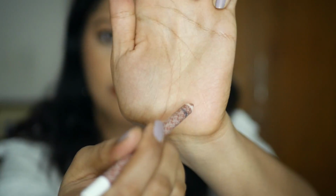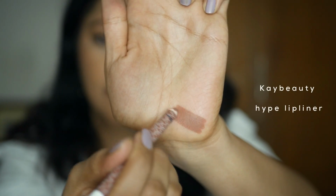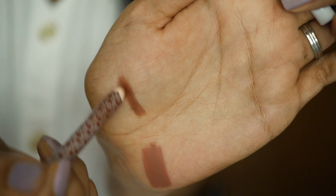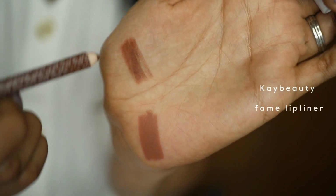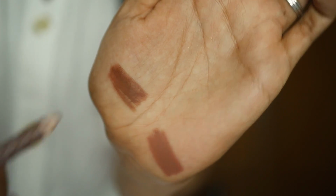You get a variety of colors. I don't even have to wear a lipstick when I swatch this on my lips. I can just outline my lips with these lip liners and fill it up at the same time, and it just stays, you guys. That's the beauty of these lip liners. I love the nude shades that she has to offer. You will get a shade that suits your skin tone or your lip tone, but my two favorite shades are Hype and Fame. These are just beautiful lip liners. So yeah, this comes first in the list.